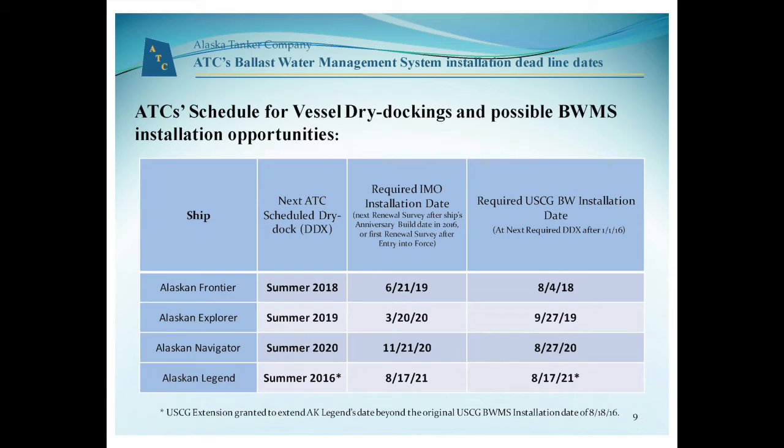There are IMO regulations, which are the International Maritime Organization, so they're international regs. Then the United States Coast Guard has their own set of regulations, and some various state agencies as well. And they all have different, or may have different, implementation schedules for when you need treatment systems installed. Typically those are based on the age and anniversary dates of the vessels and large maintenance periods typically associated with the dry docking. So here you see our current schedule for being required to install ballast water management systems.